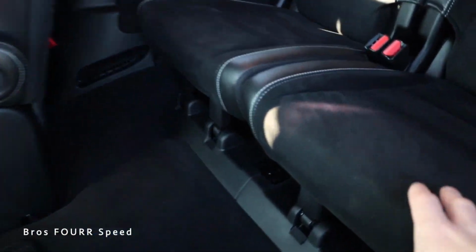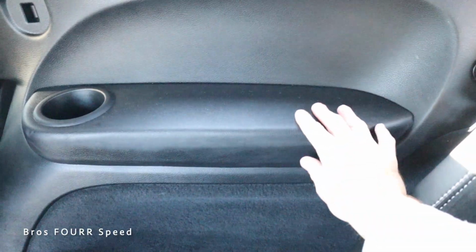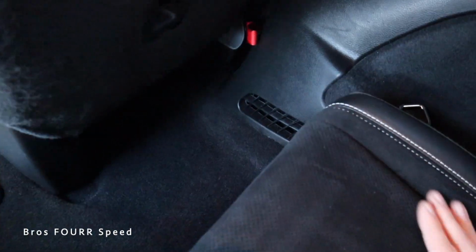So at 5'10", I can work my way into the 2 seats for the third row, where I actually have a good amount of space. There's an armrest and cup holder on both sides. You can see with this seat, plenty of room for my legs. And as far as headroom goes, I have around 2 or 3 inches above my head.